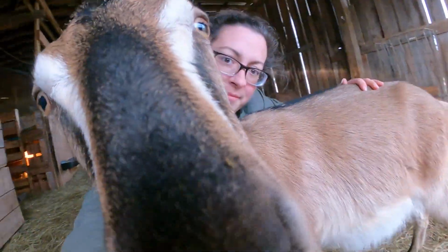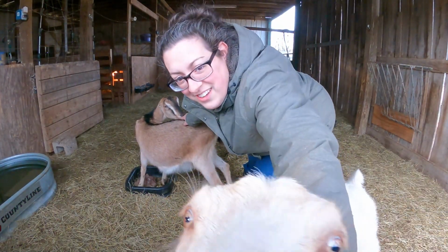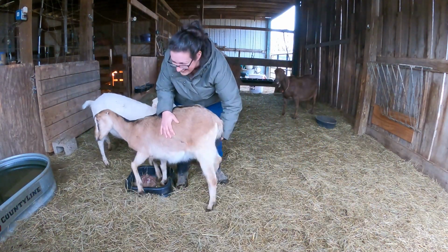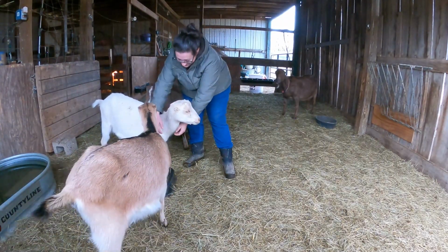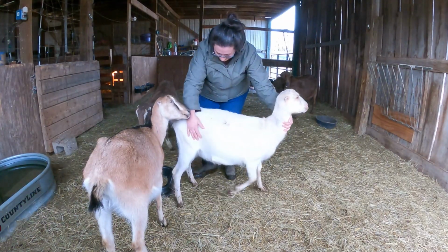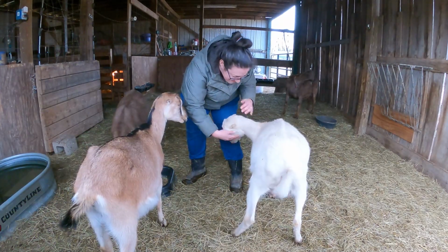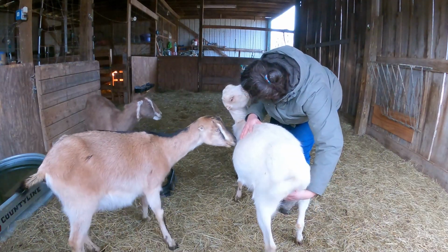Can we see your baby udder? Calamity just started putting on a little bit of mammary tissue in the back, but she hates it when I touch it. Tally, come here. Thank you. Talia is much better about it. Come here. Tally, what's back there, Tally? What is that?